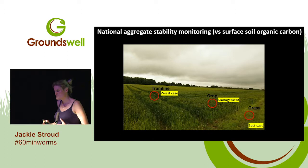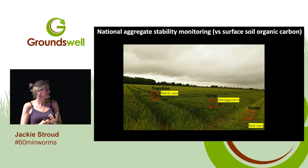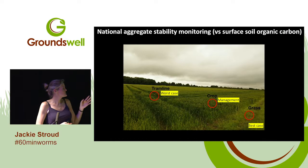If you test the grass as your best case scenario, look at the levels of soil carbon and the aggregate stability on that. The crop, that's the management scenario, like how good management practices are. And then the tram line, we're using that as the worst case scenario, because certainly sometimes the areas are kept bare without plants and regularly rolled over. So that's what we did.